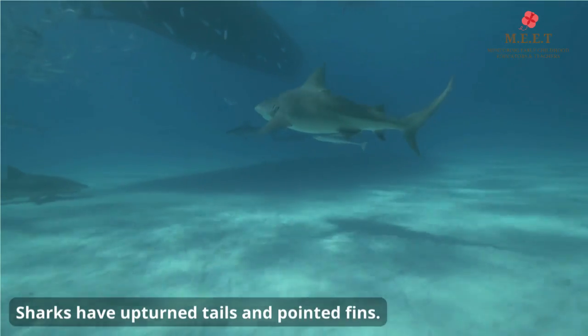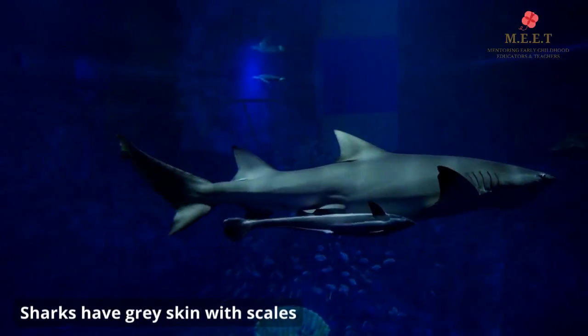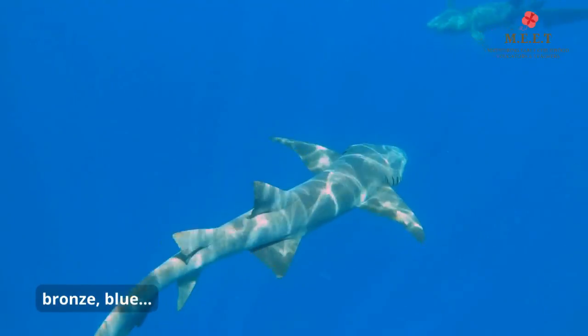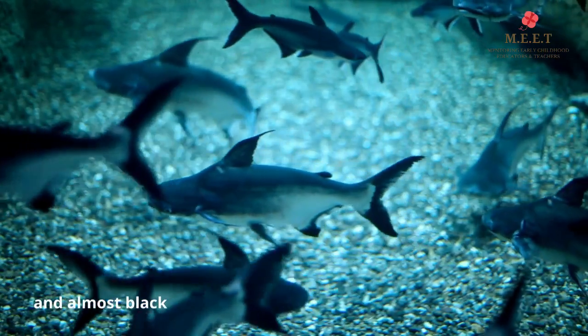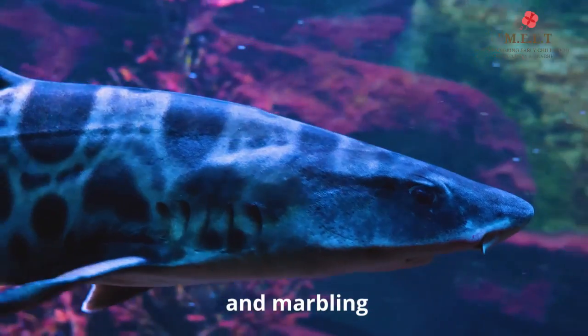Sharks have tough gray skin with scales. They are found in various colors, ranging from cream to yellow, brown, bronze, blue, and almost black. They often have patterns with spots, bands, or marbling.